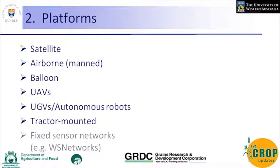Okay, moving on to the platforms. As we've seen, these stretch right from satellite, right through airborne, balloons, unmanned aerial vehicles, drones, unmanned ground vehicles, that's autonomous robots, or manned ground vehicles. And although I won't be talking about it, but I think they're equally important, are wireless sensor networks of sensors distributed through farms and paddocks.